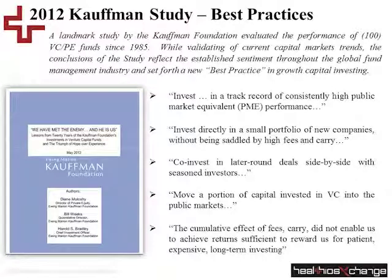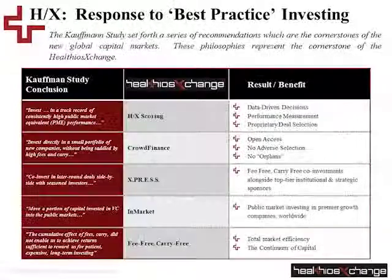The reason why Healthios, the parent company, launched this portal was because of some of the recommendations from the Kaufman study that basically said that the 2 and 20 model overall doesn't work very well. It works very well for the top decile firms, but not so much overall in the space. The other thing is that the distribution of capital amongst companies outside of Boston, San Francisco, San Diego is a rough road. So crowdfunding could be a good, viable avenue to raise money for those companies. But there were 5 recommendations. You'll see them on the right-hand side here.